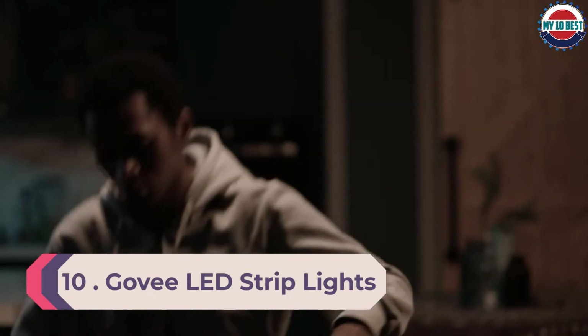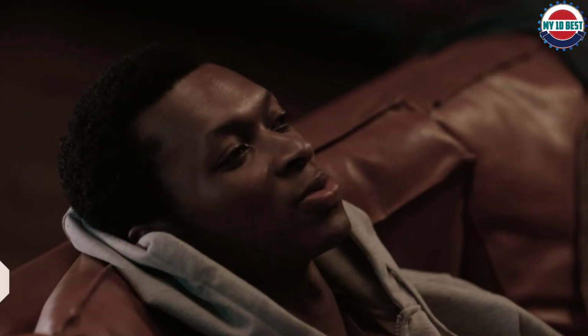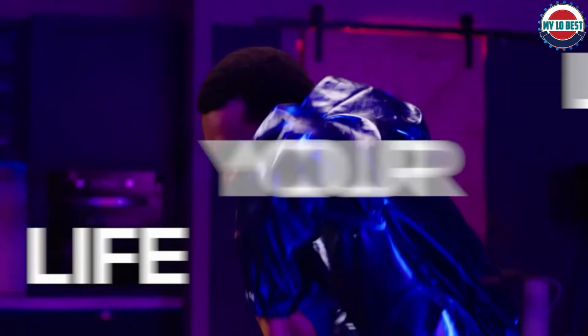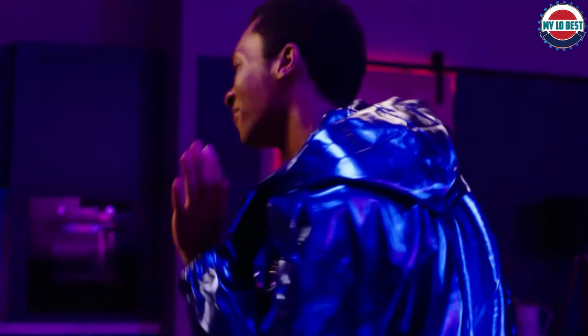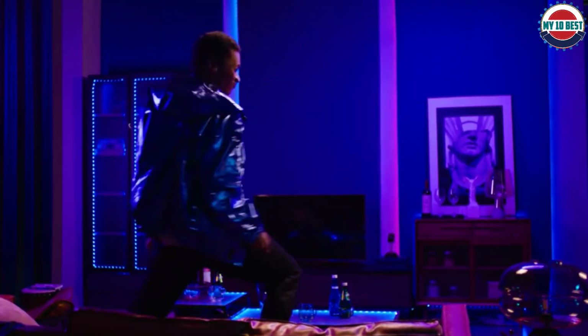Number 10. Govy LED strip lights. It is the second best TikTok light. The Govy LED strip lights are the best TikTok lights for a few reasons. With support for 16 million colors, there's no mood you can't set with these strip lights, whether you're putting them around your bed, beneath counters or around your gaming setup.